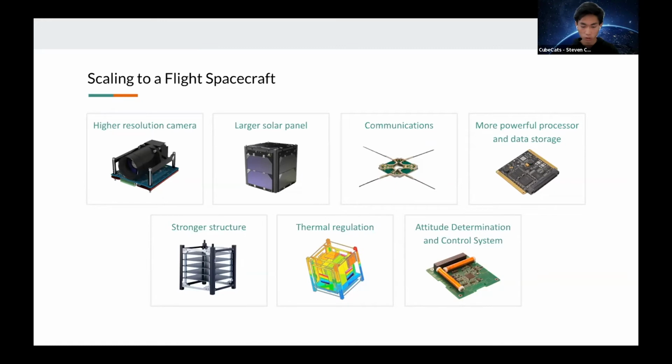Our CubeSat would also require thermal regulation so that its components continue to function in the negative 270 degrees Celsius temperature of space. We would need heaters and radiators to maintain an optimal operating temperature and could model this heat distribution using a heat software map. Finally, we would need to upgrade the CubeSat's attitude determination and control system.